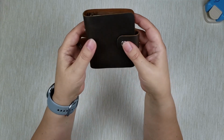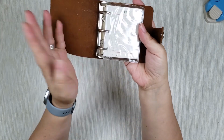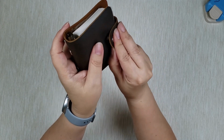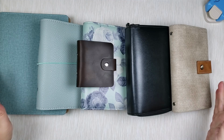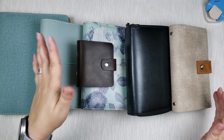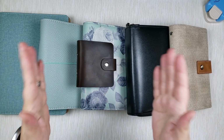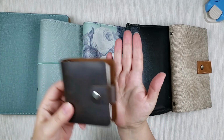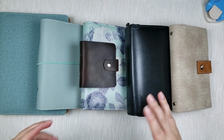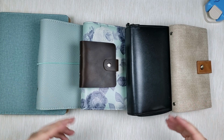So yeah, there are ring planners that are this small, right? Three rings, because you definitely don't need any more than this with this kind of size. So cute. So there you have it, ring planners all the way from A5 to personal wide, to personal Franklin Covey size, to personal, and then all the way to this tiny, palm-sized ring planner.